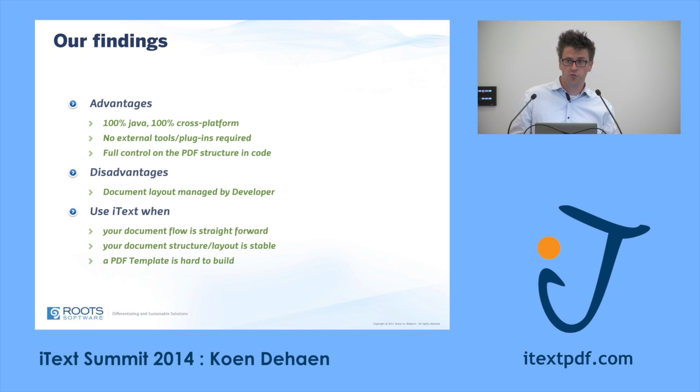There are no extra tools required. You just drop in the jar and you're gone, or let's say you're started. And you have full control over the PDF structure. Up until now we had no requirement, or found no requirement, that we couldn't implement within iText.